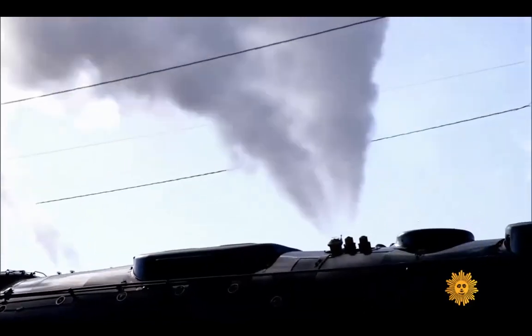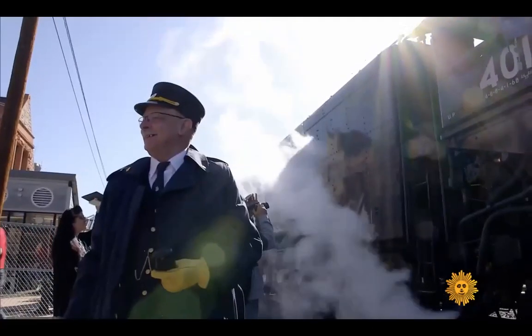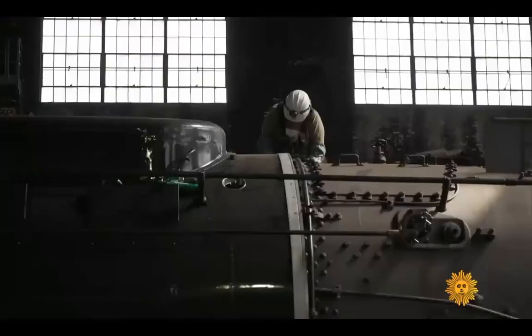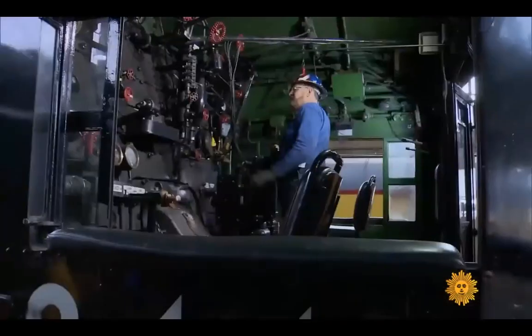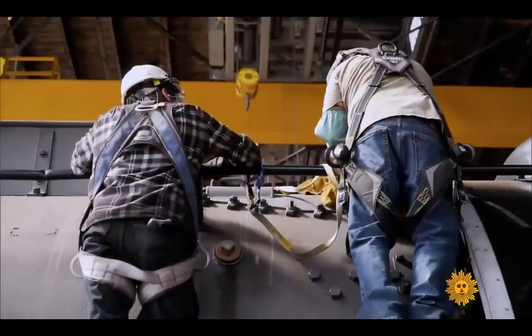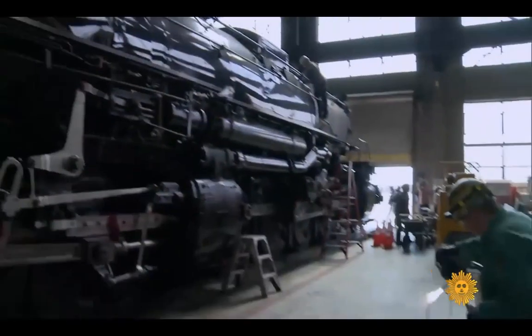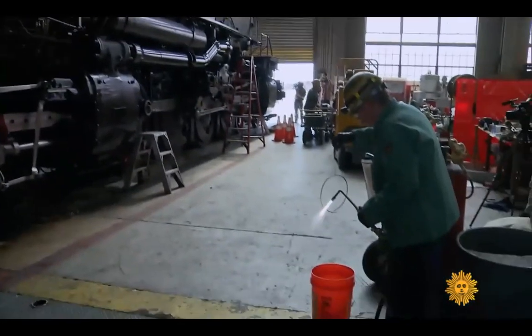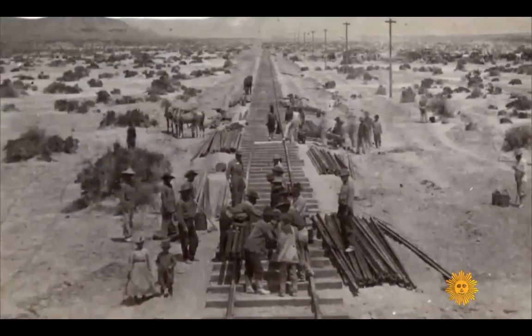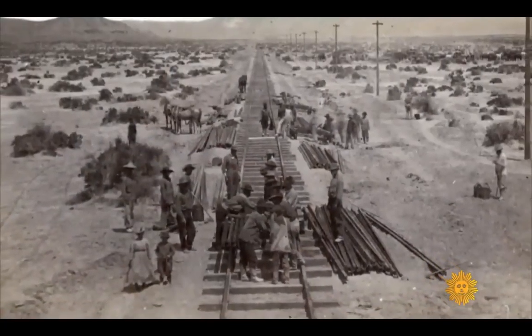But when the age of steam came to an end in the late 1950s, 4014 became obsolete. Until Dickens and his team brought it back to life. Their goal was to get 4014 rolling again in time to celebrate one of the greatest rail accomplishments ever, the Transcontinental Railroad, built at the urging of President Lincoln.